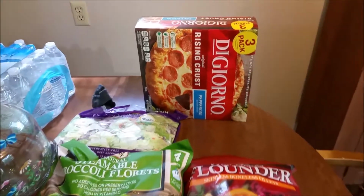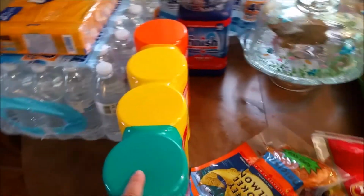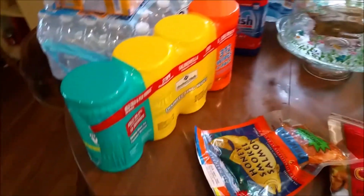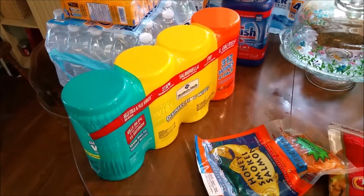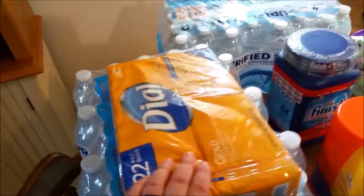DiGiorno pizzas were on sale, so that will be for our nights when we have pizza and a movie. Then we have dishwasher tabs, Clorox wipes. We just alternate between their brand and the Clorox. It's just whichever one is on sale when it comes time that we need them. A big thing of Dial soap.